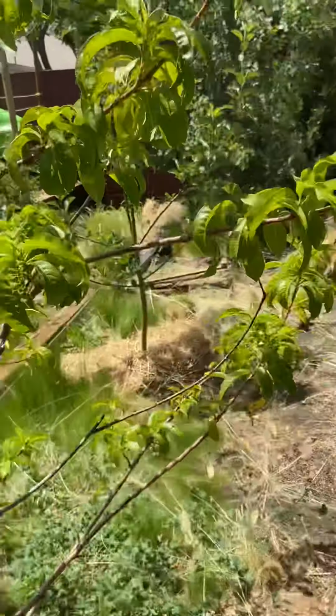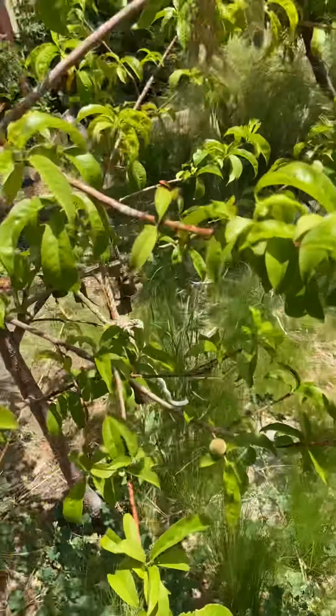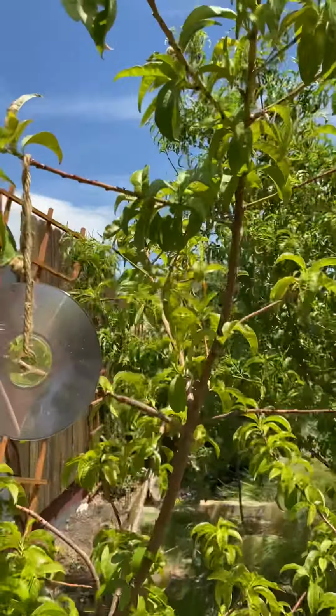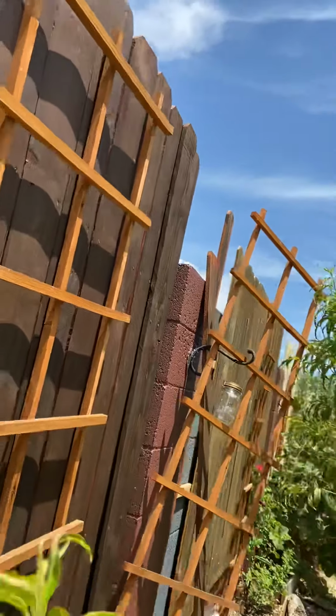Oh no, here it is. It's over here. So I think we're going to have one peach this year. This one, because it's grown. There it is. One peach. Oh well, that's the way it goes in a farmer's life. Things happen. Even in a city farmer's life.